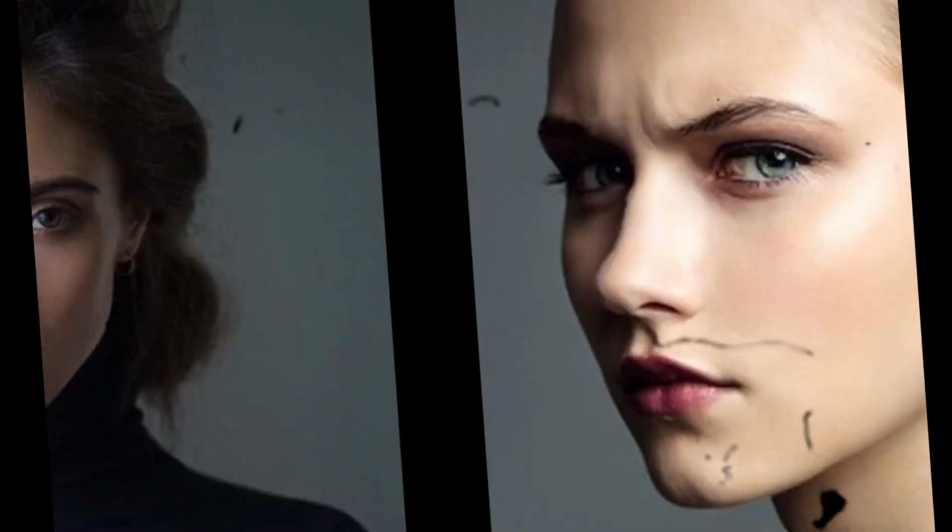The faces I have chosen today, they all have something in common. One side of their face is in the shadow and one is in the light. I'm going to pick one of these faces to paint today.